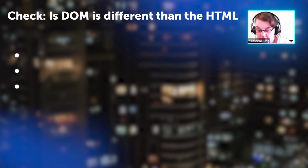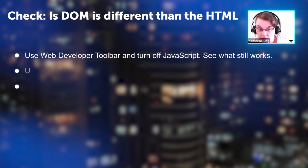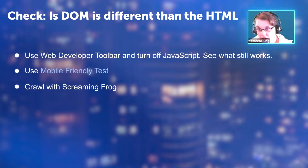You can also do a variety of things. You can, on a singular page, use the web developer toolbar, turn off JavaScript, reload, see what happens. You can use the mobile friendly test. You can crawl with Screaming Frog. You can use the Node.js option I mentioned before.